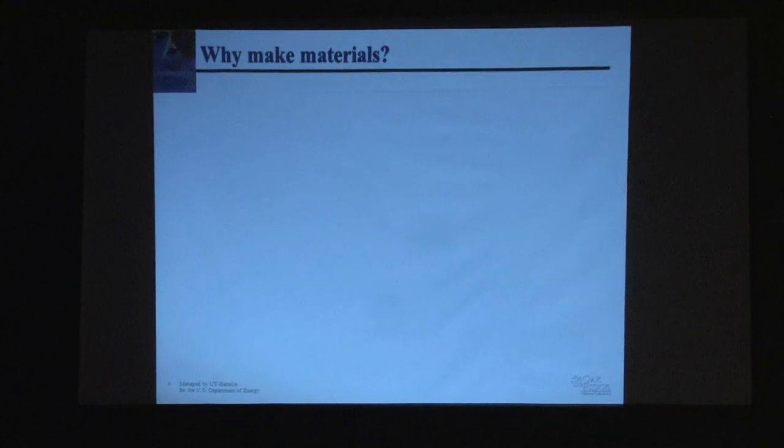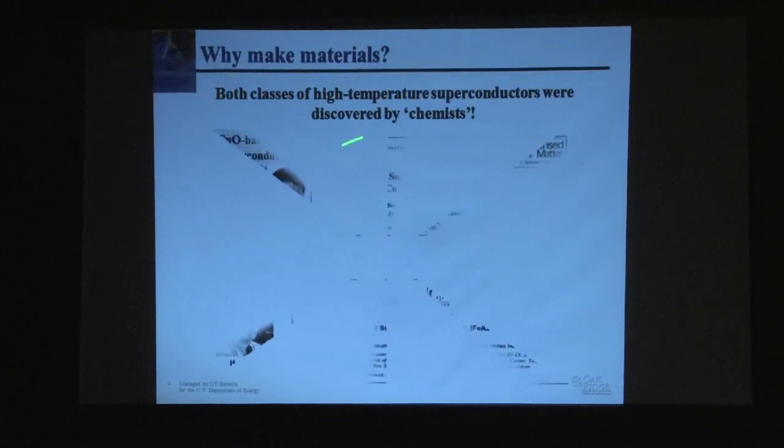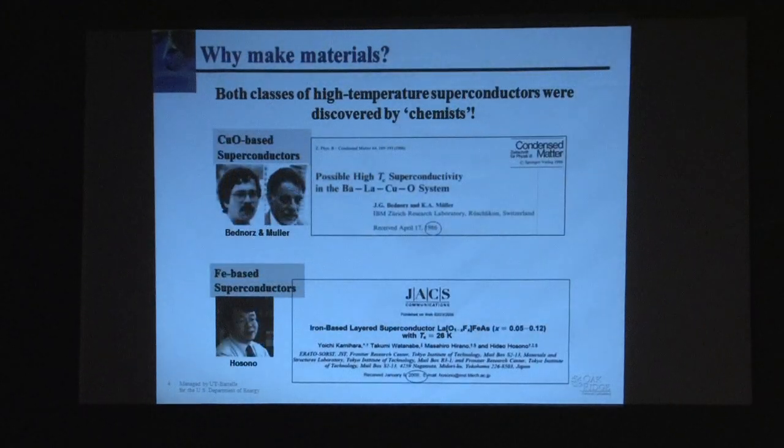So why do we care about making materials? Well, both classes of high temperature superconductors were discovered by chemists. And by that I mean those that can make their own materials. So copper-based, copper oxide-based, also known as cuprates, were discovered by these two gentlemen, as Amit mentioned this morning, in 1986. The iron-based superconductors, recently in 2008, were discovered by Hosono in Tokyo, Japan.